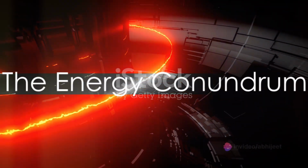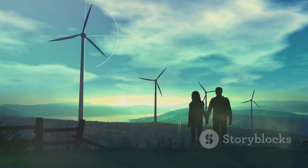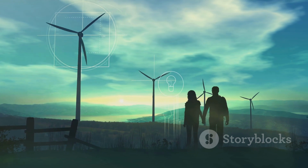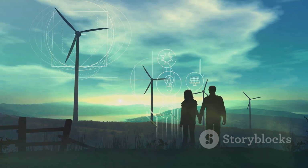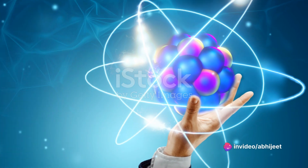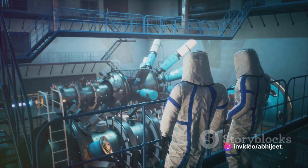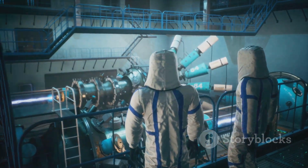Ever wondered why there's so much talk about energy crisis? Well, as our societies continue to grow and develop, so too does our need for energy. The ways we've been meeting these needs, primarily through fossil fuels, are not without their problems. They're finite resources, for one, and their use contributes significantly to environmental degradation. So, where do we turn?